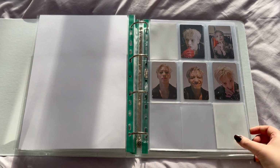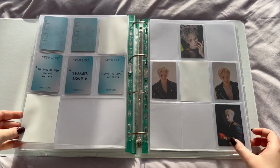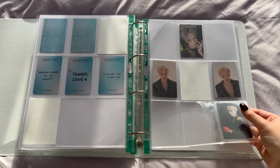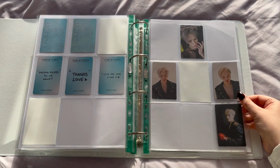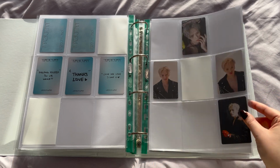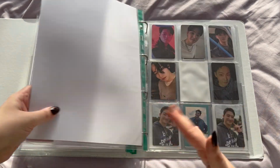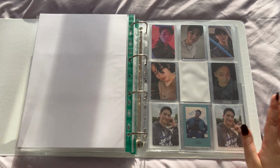And then these are 2 of his blue version cards. And then 2 red and 2 black, I believe. I forgot the real names of the versions, but basically I've got half of his cards, and then I'm just looking for the other half, and then that's done. And then here's all the other member solos.